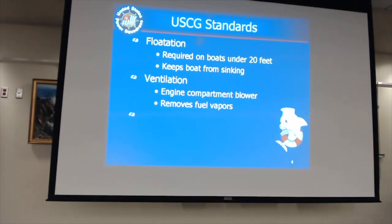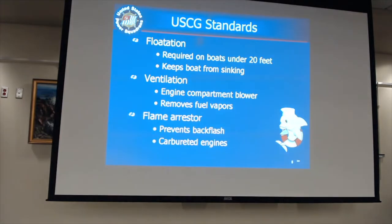If you have an inboard engine, the engine compartment has to have a blower to remove all fuel vapors. I've got it on my diesel engine. You've got it if you've got a gasoline inboard. How many people have gasoline inboard engines? Okay, so you've got blowers on your boat. We talked about that with fueling up last week.